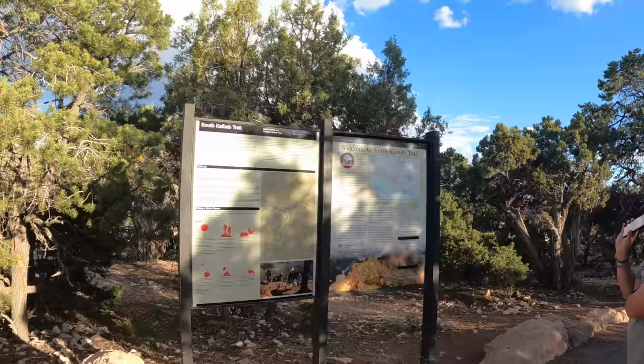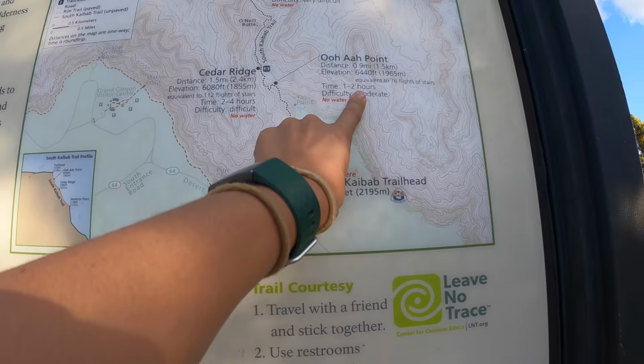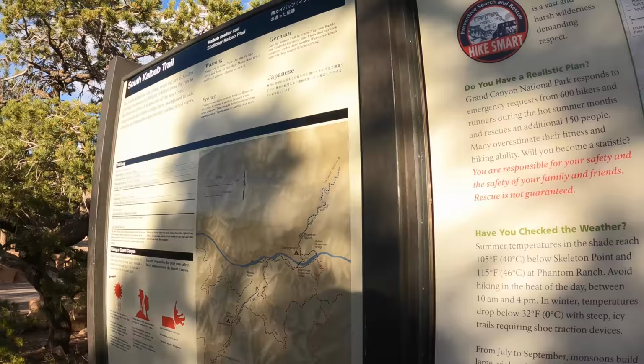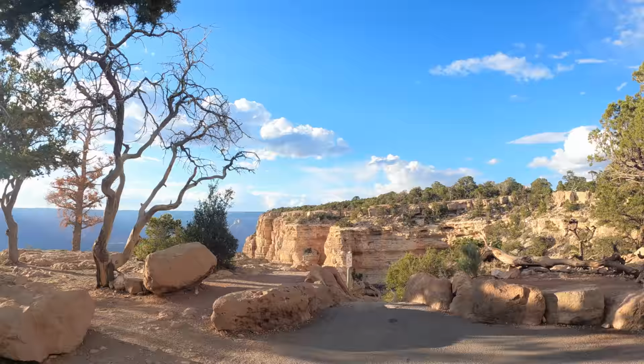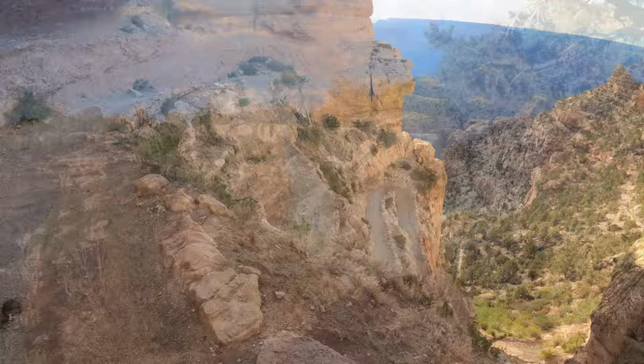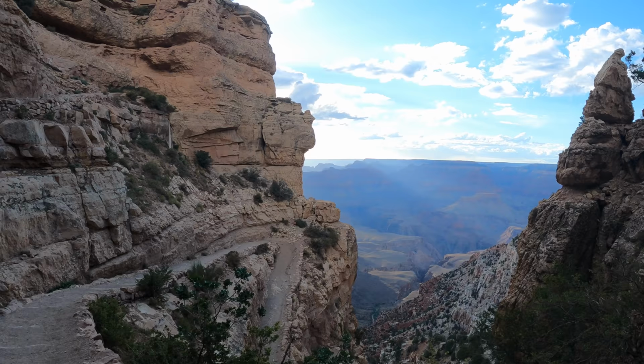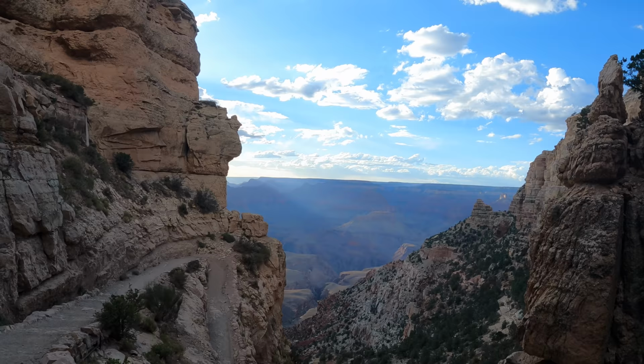All right, this is what we're doing right here. And then we're going to Ooh-Ah Point, 0.9 miles, 76 flights of stairs. Oh, that's nothing. All right, let's get started. Ooh. This trail, y'all. Ooh, that's some serious switchbacks. Whoa. Dang. Crazy. Look at the rays of sun coming through.